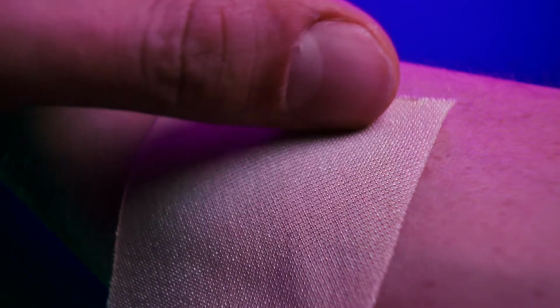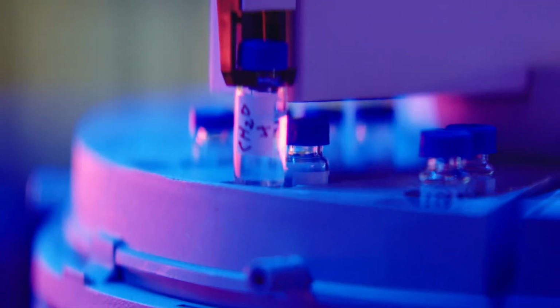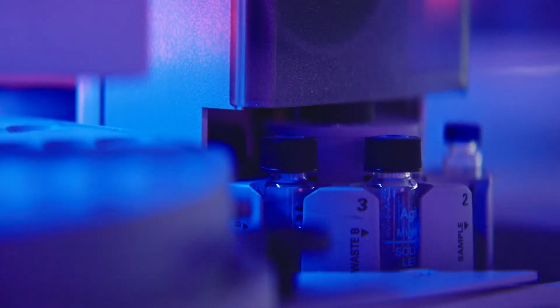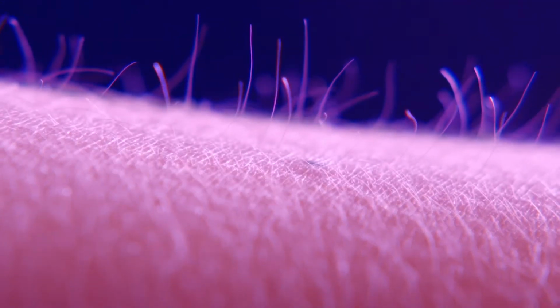If I got a cut on my skin, I would take out a bandage and not give a second thought about how or why it worked. The amount of science and engineering that has gone into developing the adhesive is pretty incredible. If you zoom in on your skin, it's a really rough surface. So you need to have an adhesive that can settle into all of those crooks and crevices.